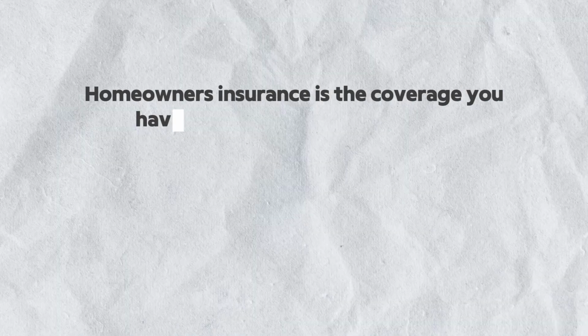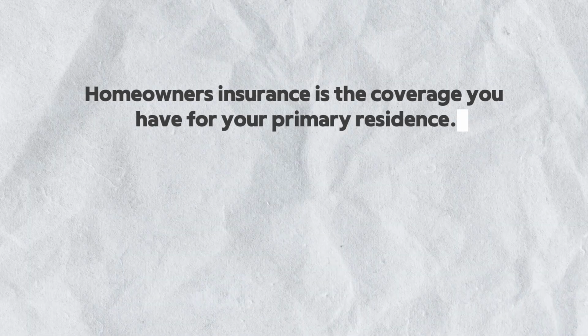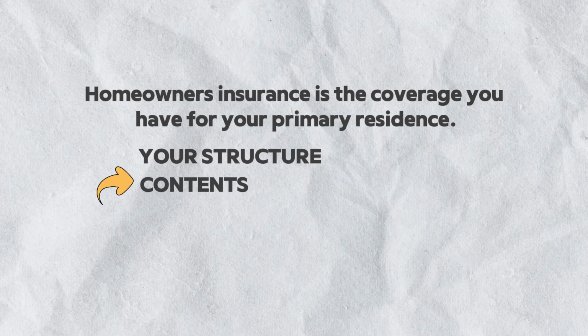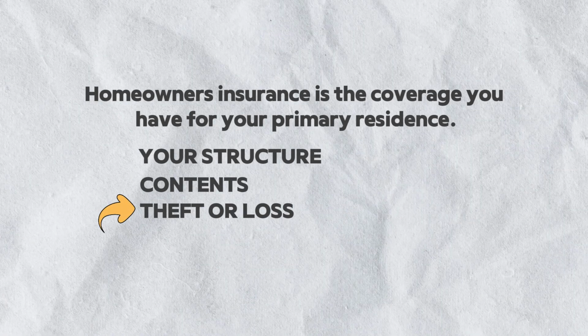There are definitely different coverages, and if you have a rental property, you definitely don't want to just rely on your homeowner's policy. You really need to convert it over or actually get a new policy that's a landlord's policy. So homeowner's insurance is the insurance you would have for your primary residence where you live. And so that would cover your structure, it would cover your contents, it would cover for theft or you losing your own personal property. So that's what a homeowner's policy would do.